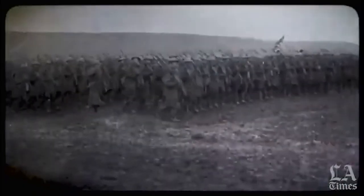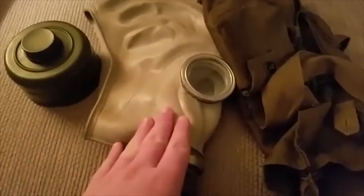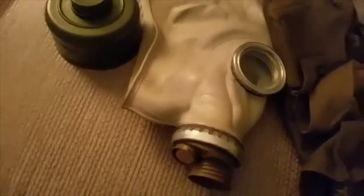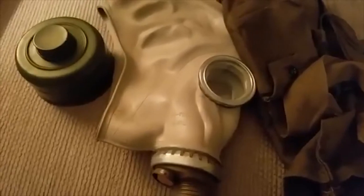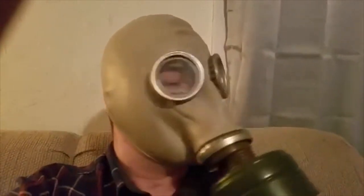The threat of a nuclear war between the West and the USSR was constant during the second half of the 20th century. This is a prototype of a Soviet-made GP5 gas mask that began to be distributed to the population in 1962 and was designated to protect against radioactive particles. The most striking characteristic of this mask is that it had a 24-hour protective effect.